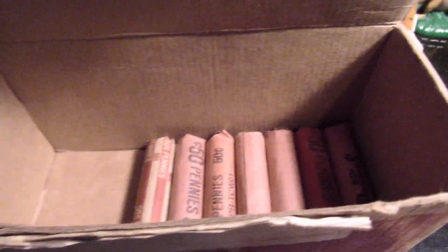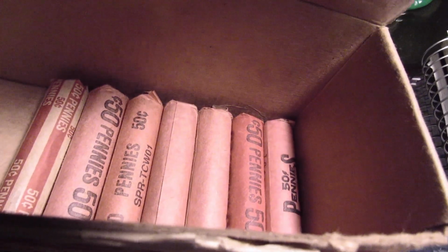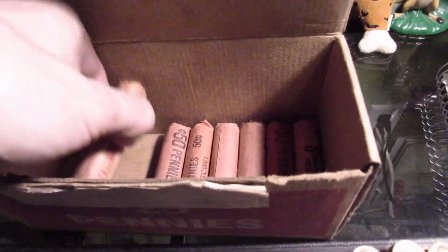So, judging how these rolls look, this one will probably or might be one of these collection rolls, and then I don't know about these 5 or 6 pink rolls right here. So let's get into this one right here.